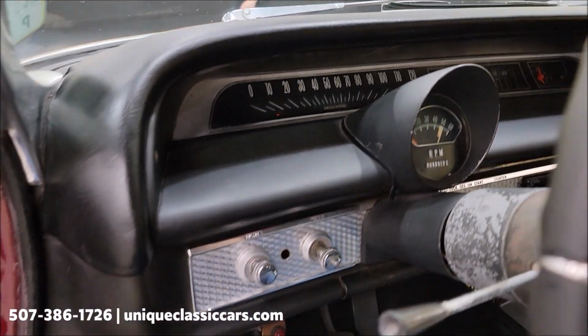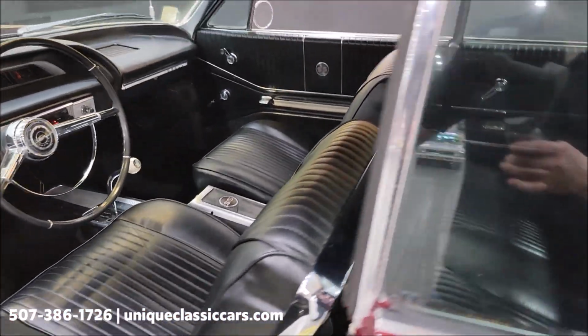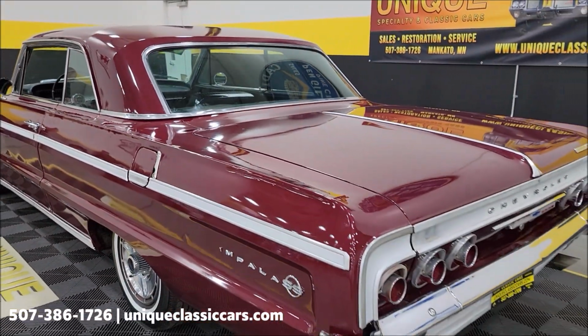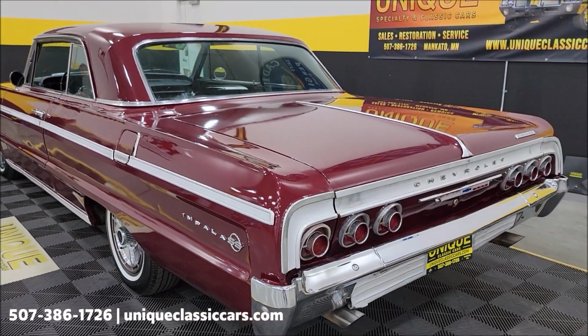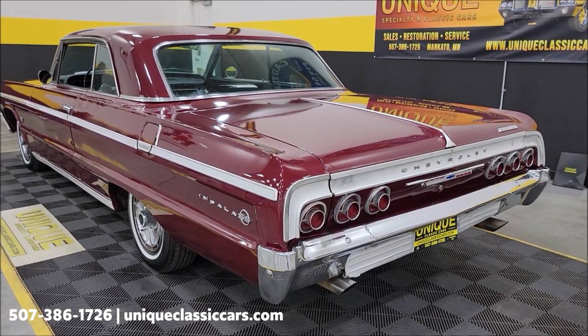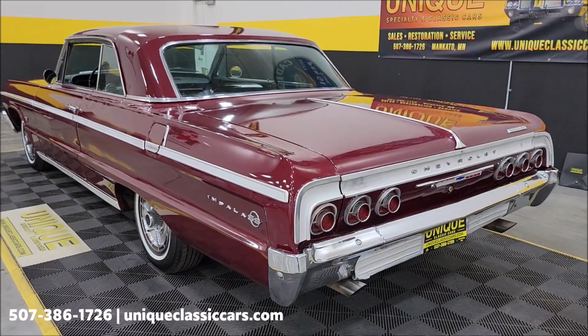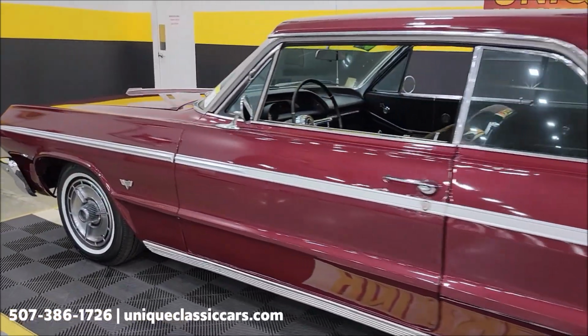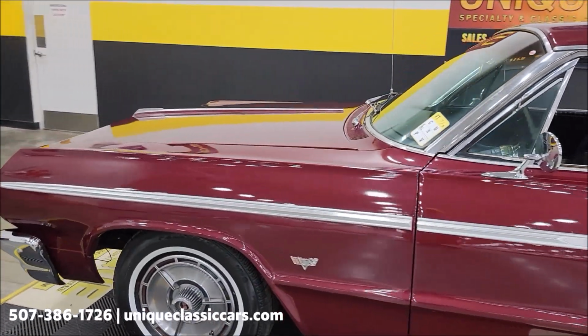So I'm in neutral here. Slip around to the back so you hear this run. Deep throaty rumble coming out of that 350. Good sounding car. All right, let's slip up to the front. Let's pop the hood, check out the engine bay, and we'll wrap this video up.